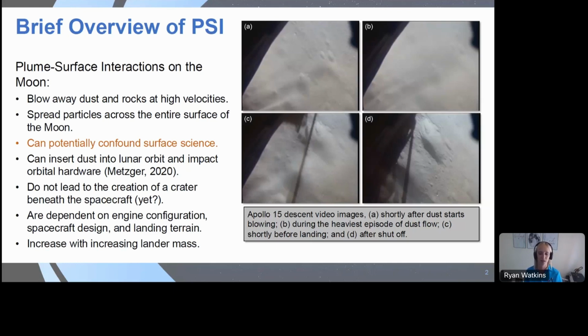And so the approach I'm going to take today is looking at how these blowing particles can potentially confound surface science. You did just hear Noah say that for Apollo, our science wasn't greatly impacted, but we still need to think about this for different types of science measurements. We also know that PSI can insert dust into lunar orbit, potentially impacting hardware on the surface as well as in orbit. So far, we haven't seen PSI actually create a crater beneath the spacecraft, but we're obviously going back to the moon with much bigger spacecraft, so it's something to keep in mind.